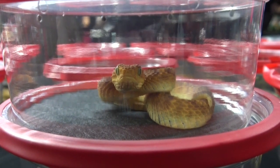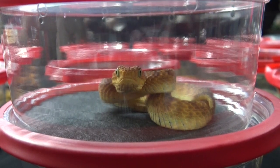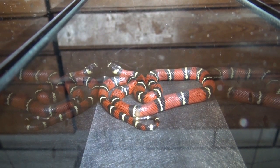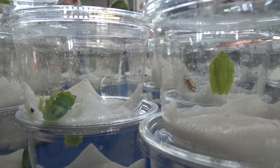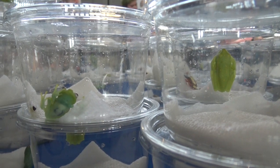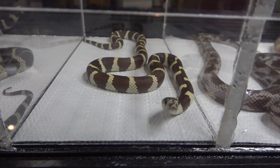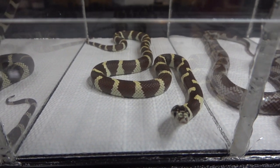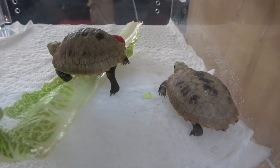This variable bush viper is giving me the death stare. If you're a tortoise, you can play with your food.